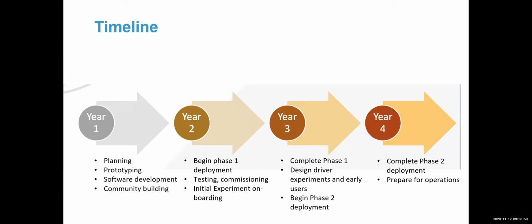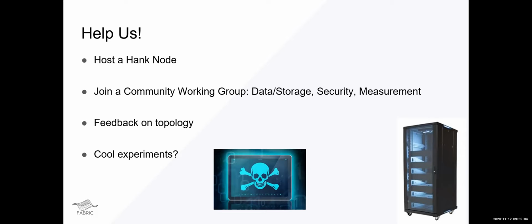So how can you help us? As you are writing proposals and getting funding or thinking about experiments, we would love if you would host a FABRIC node. There's a standard topology for them. We have formed some community working groups that will kick off next year, particularly around data and storage. We are wrestling with what to do with all the data we're collecting and the data people want to collect and share. We have some answers, but we need some smart brains to help us secure this thing. We don't want to be a big DDoS cannon.